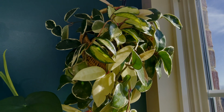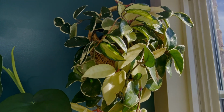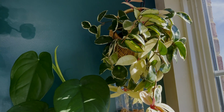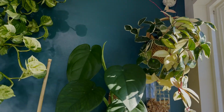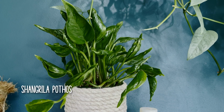And definitely if I have to pick one Hoya to keep, this one is a contender. I'm not going to say definitively that this is the one that I'm going to keep because I have lots of other great Hoyas, but definitely a strong contender. On here is my Shangri-La pothos. It has grown so much.